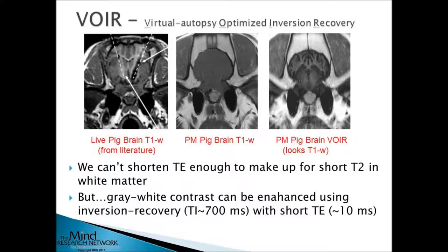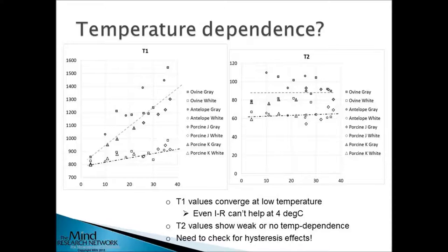Here's the pig brain under normal T1 weighted imaging post-mortem. So this is my image. And then if you do this inversion recovery sequence, you can bring back out the white matter. And it looks a little more T1 weighted, although, while white to gray gives you the sense that you want, some of the other structures have funny contrast. So you give up something, but you can gain something too.